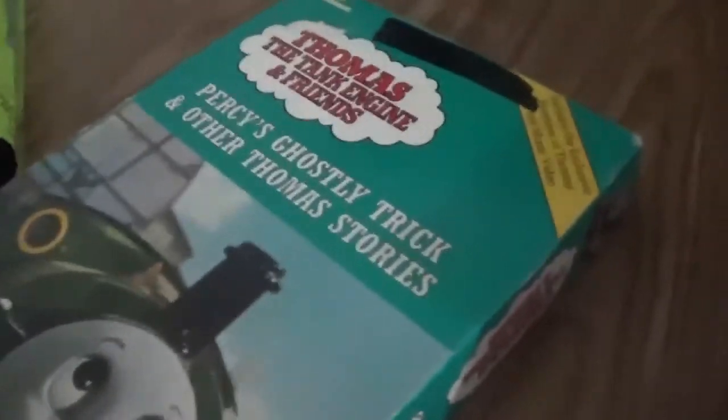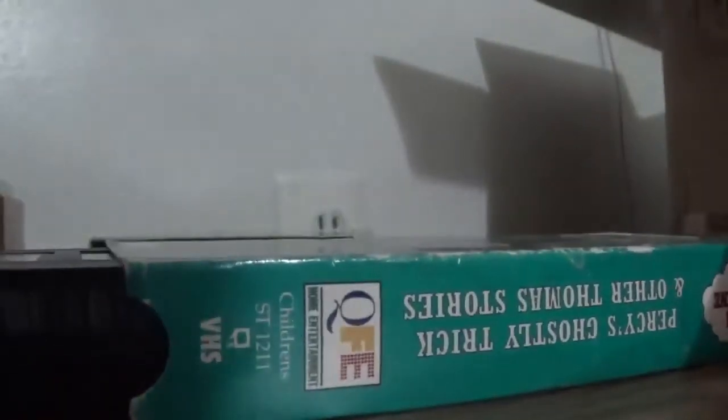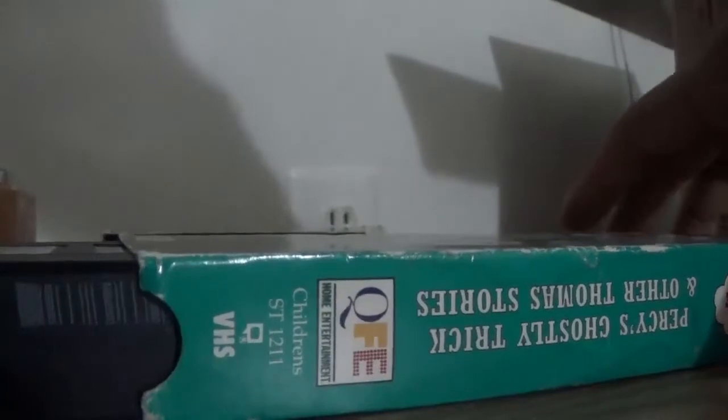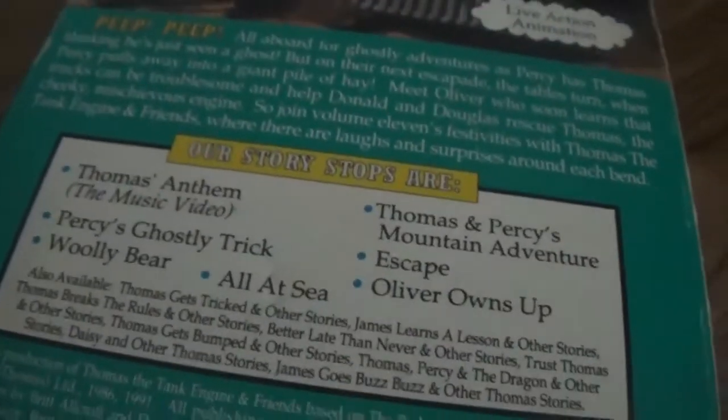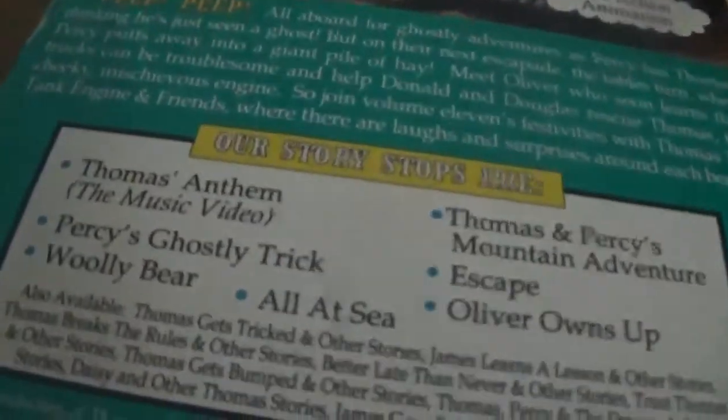It is Percy's Ghostly Trick. And I don't have this one on DVD or on VHS, so this is a nice first release. I do like this release because it has episodes like Escape, Oliver Owns Up, Woolly Bear, and this is the first VHS tape to ever have a music video. Actually, the first Thomas release to have a music video, so that's really cool.